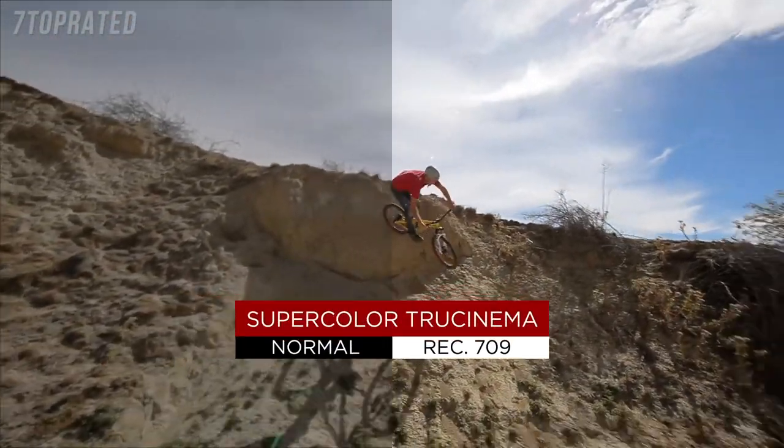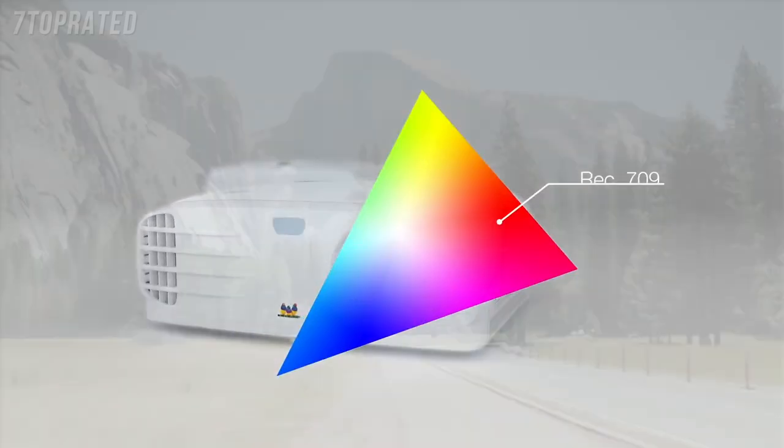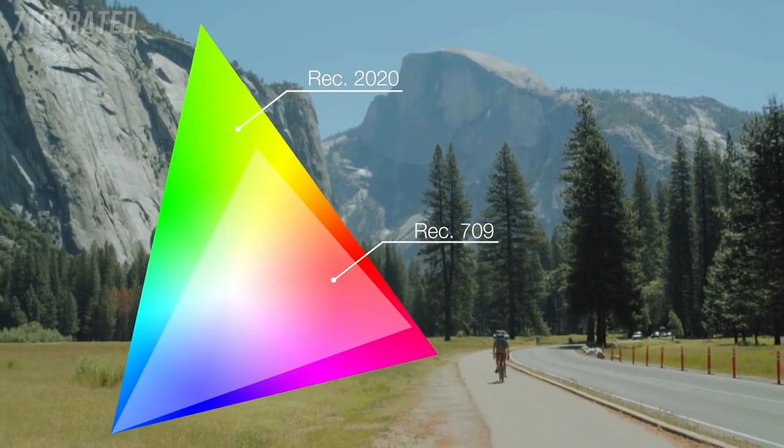With SuperColor True Cinema technology, the PX727 4K delivers 96% coverage of the Rec. 709 color space, while providing Rec. 2020 compatibility for jaw-dropping, lifelike color.